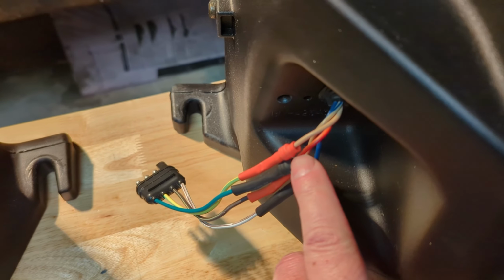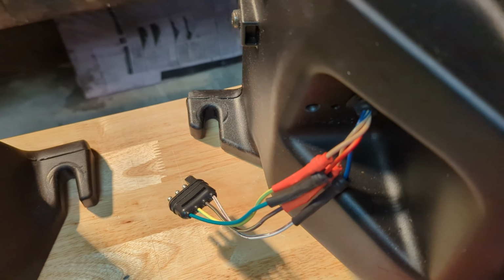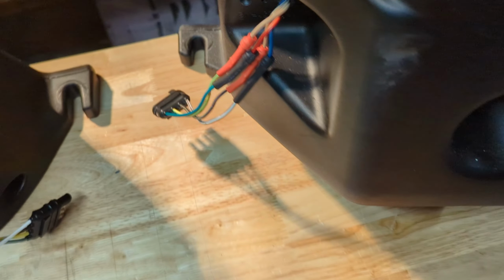So all he has to do is just use a razor to cut this away, and then these will clip back into the original plastic plugs, which I'll give him in a baggie.